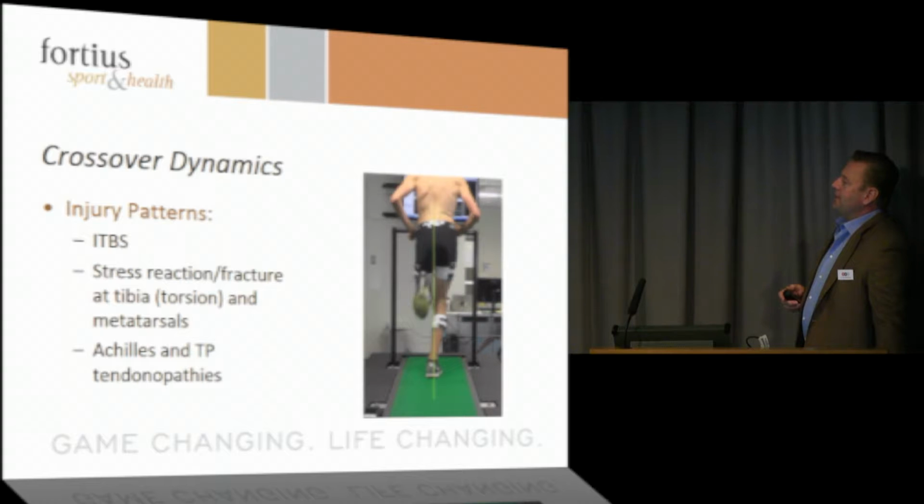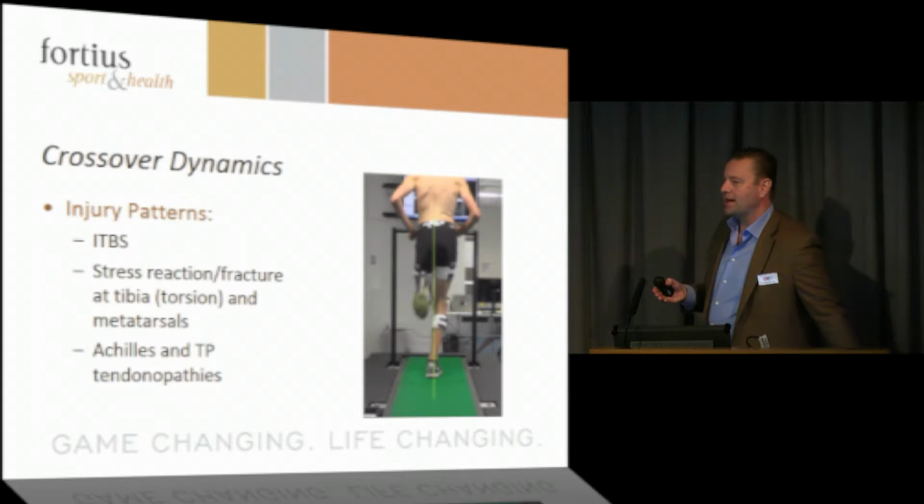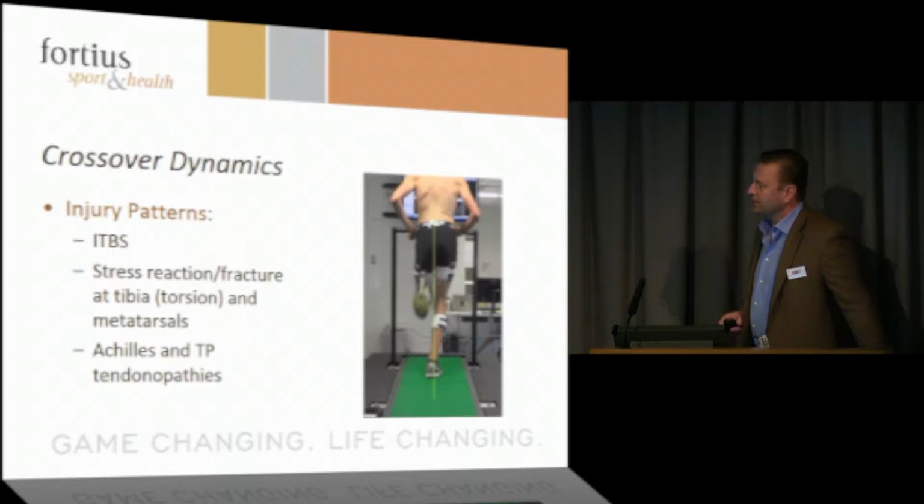Injury patterns. Often we will see iliotibial band syndrome, again, different types of stress fractures. I've had about 3 or 4 athletes that have had third and fourth metatarsal stress fractures that have exhibited a crossover pattern or decreased stride width. And also Achilles tendinopathies and tib posterior as well. Because that foot is so inverted prior to foot contact, and there's great eversion velocity and excursion, we tend to see tendinopathies of tib posterior as well.